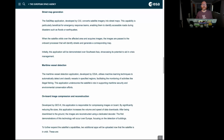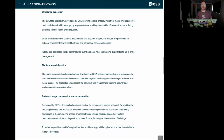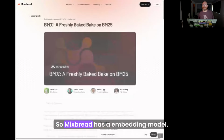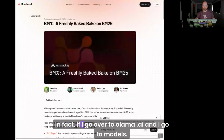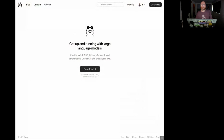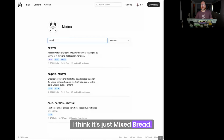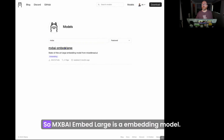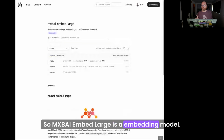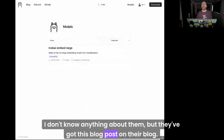Sorry about that. Another thing that was interesting that I saw was a blog post from Mixbread. So, where's my browser? Mixbread has an embedding model. In fact, if I go over to ollama.ai and go to models, and then down here, I think it's just Mixbread. No? MXBAI. Yeah, there it is. So MXBAI embed large is an embedding model, and that was the first time I ever heard of Mixbread. I don't know anything about them, but they've got this blog post on their blog.